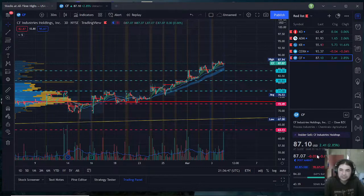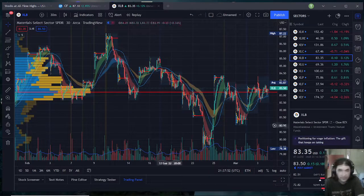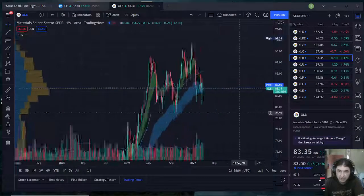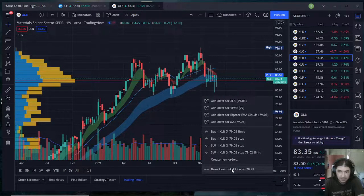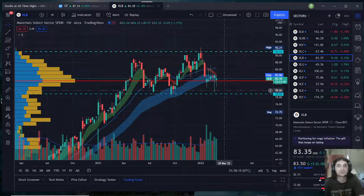I'm going to take a look at one of those. You can go over to sectors, and which one is agricultural and chemical? Right, XLB is our materials sector. Let's take a look at the weekly. Make some sense of this. Oh, so we are sideways on the weekly. Looks like we're just ranging, and it is towards the bottom of the range.